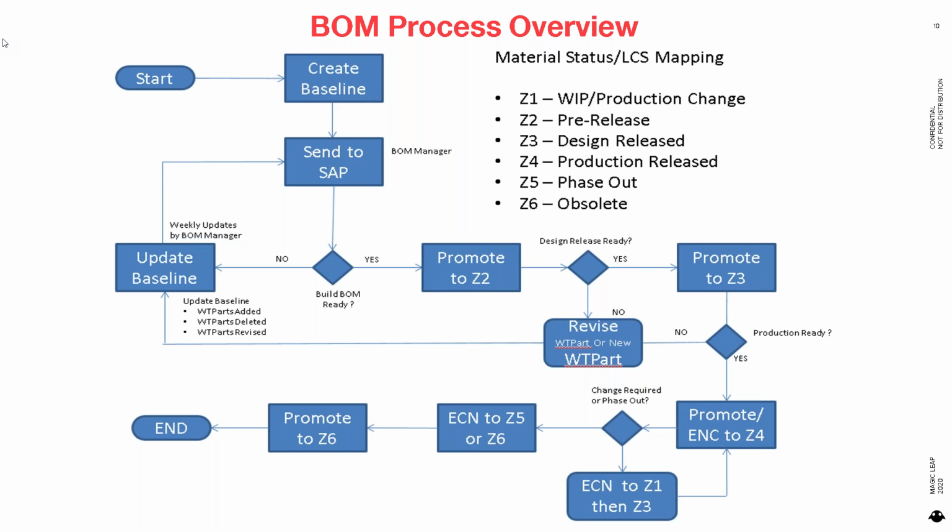This is not a fully correct process flow, but in general, we promote, we update the baseline, we send, etc. Until we get to design release, where we actually send a lot of the quality data, and that's where we promote to the Z3. And then, of course, we go from Z3 or design release to production ready.